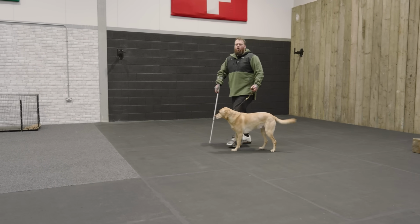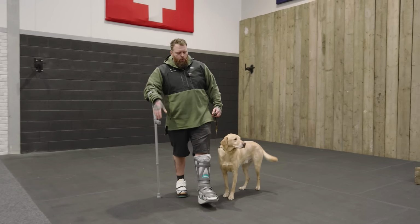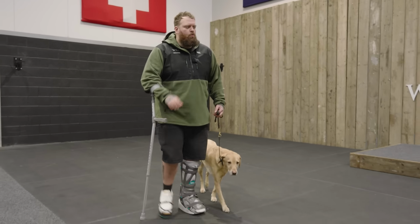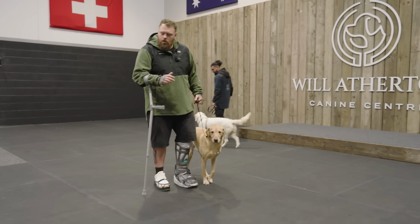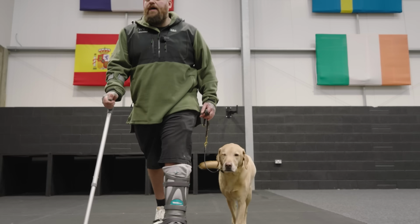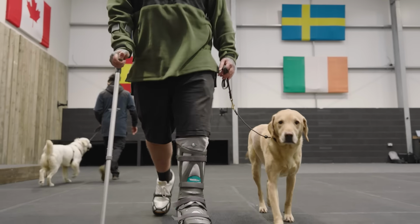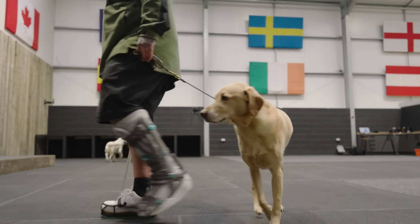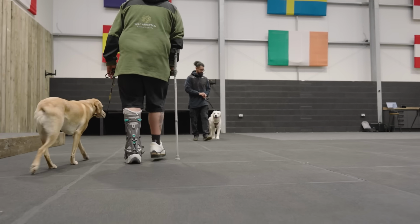Remember, so again, already infinitely better than where we were this morning. But we're going to keep working on this. And I guarantee we will get a moment where she'll make a good decision. She'll look at Sully and she'll go, no, I'm going to come back to my handler. And at that moment, Ben's waiting for that moment so she can get a big yes, a massive amount of praise.